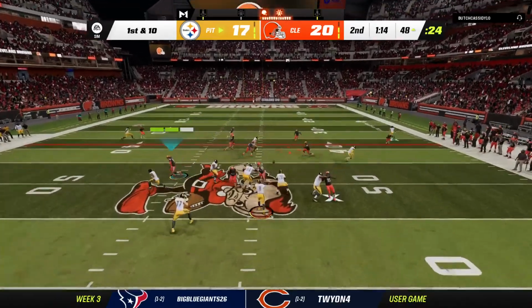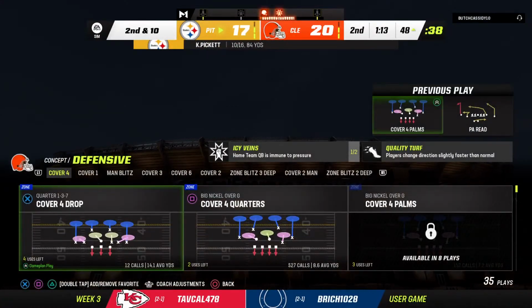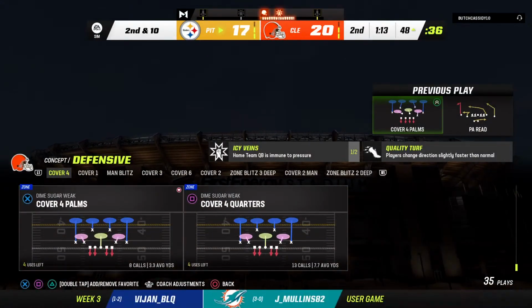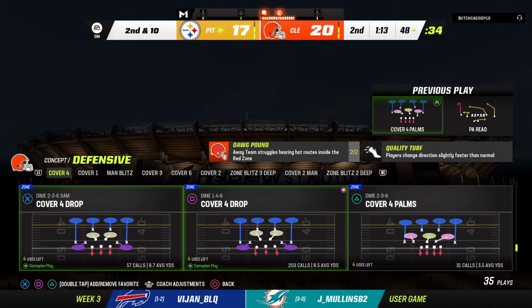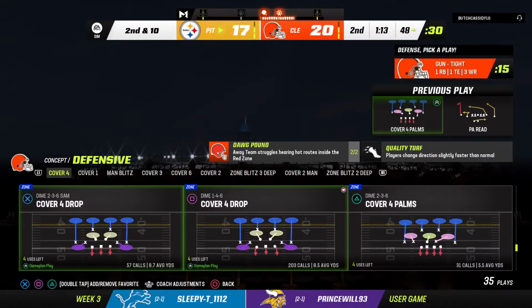Play action. Pickett. A quick throw there going to be batted away and incomplete. And that's a nice job there because you've got to play the ball, not the man when in coverage. That'll keep you away from a lot of needless penalties. And he's able to knock that one away.